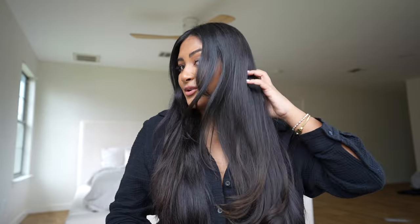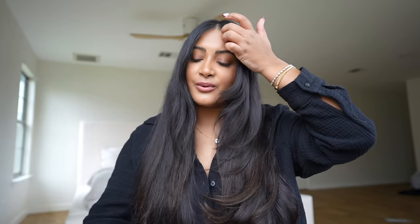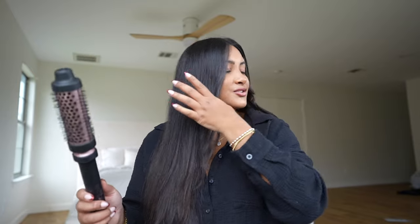Oh, like that. Ooh, look at that shine. Look at that bounce. I'm doing a little TikTok tutorial and I did one side of my hair, and look at the difference. This is just blow dried straight, and this is with this little heated round brush. It also doesn't make a noise because there's no air blowing out of it. It's literally just a heated round brush. But I'll show you guys.